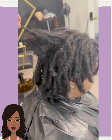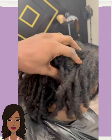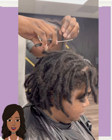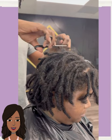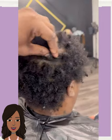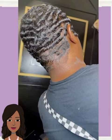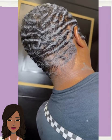So here we have a big chop transformation. So she has some dreads here, about shoulder length or so. She looks absolutely amazing. She got her makeup done and everything. Beautiful all black pixie with the waves and curls. She looks phenomenal.